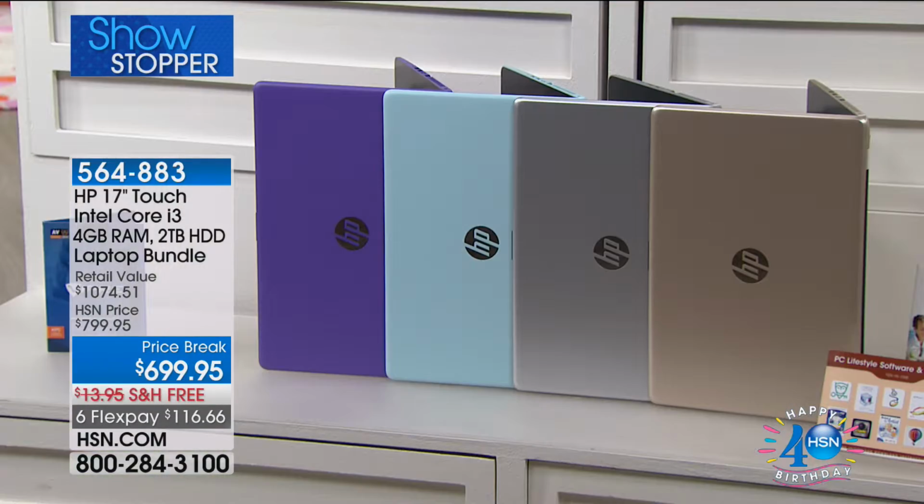My producer Steve is shouting at me, forgive me. I did make one slight error. If you want that beautiful gold down front, I said there was 100 in gold. There is not. There is 65. So if you want the gold, there are only 65 in the gold. And I'm being told same in the purple. Okay, so it's in the silver and that beautiful light blue that we have the most. Free shipping and 6 flex pay.